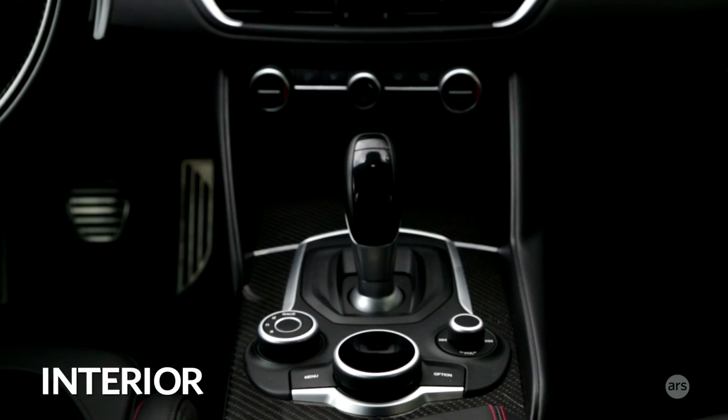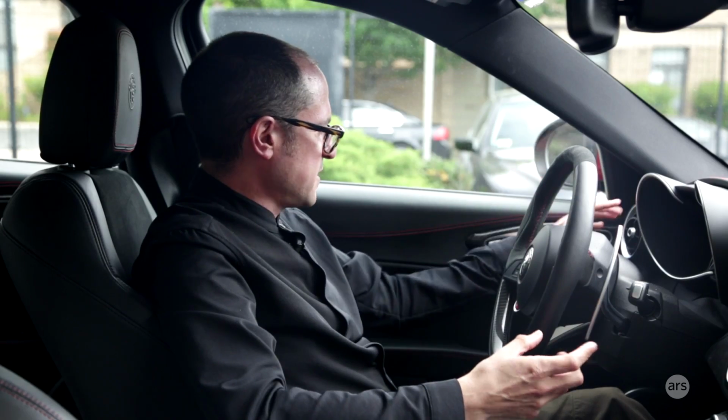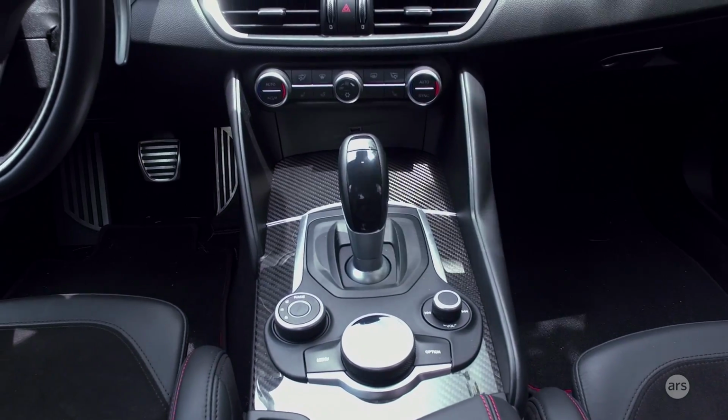So the interior styling may not be to everyone's tastes, but I think it's very Ferrari-like with these round dials. There's carbon fiber bits everywhere, the contrasting stitching. It reminds me a lot of the California T that we drove last year.